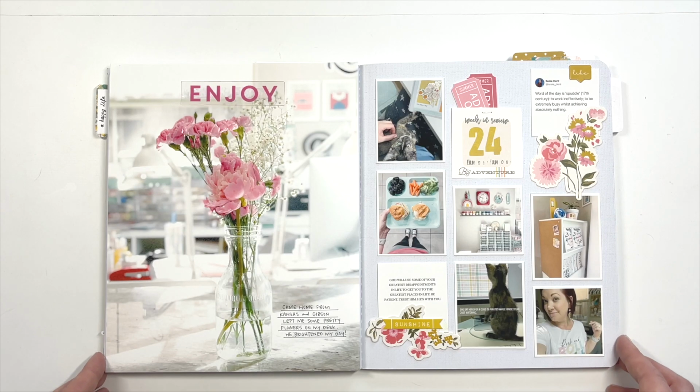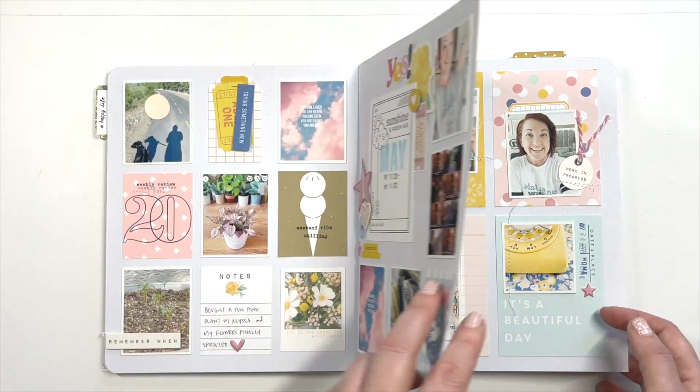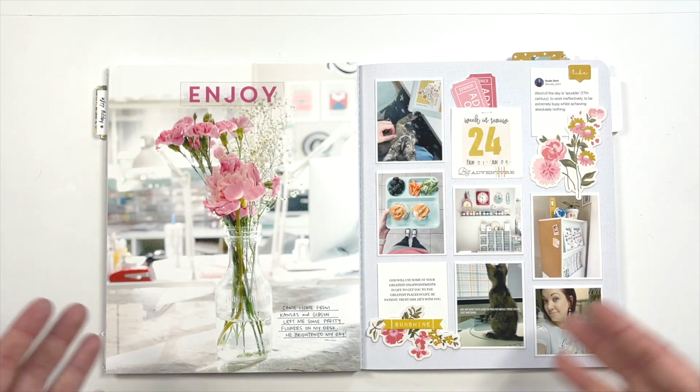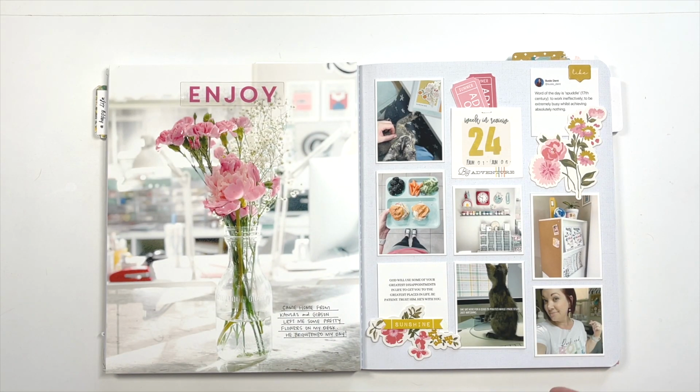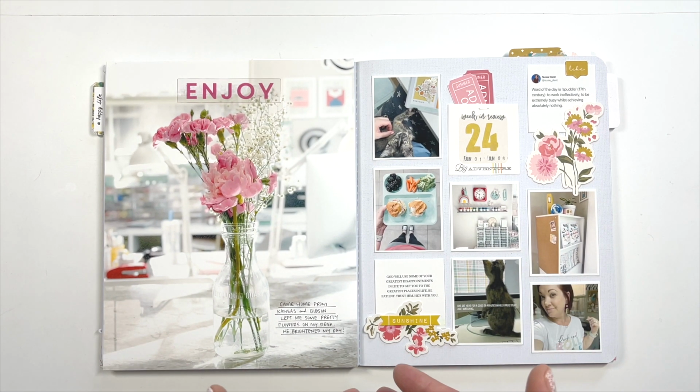Here is week 24's review. Now you're going to see that I don't have a week 21. I don't have a week 23. Sometimes there's not enough photos from that week to justify having an entire recap. So I really only use the recap situations for things where I have an abundance of photos that I didn't get a chance to document specifically.